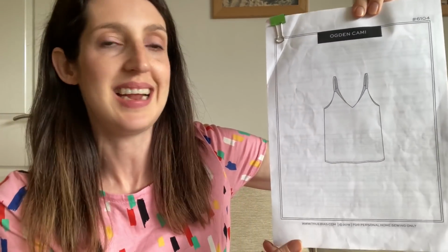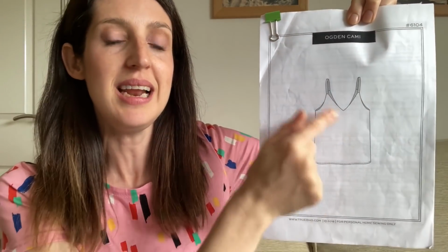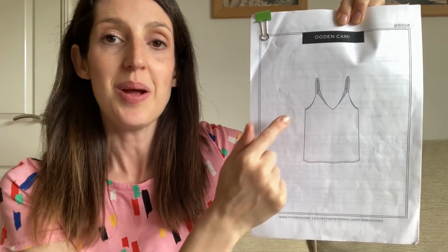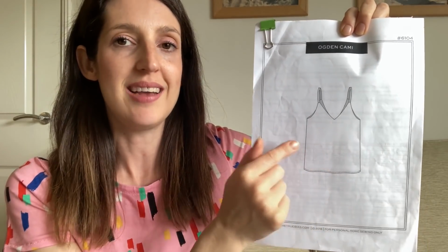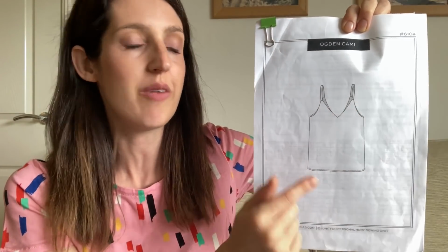So I thought I'd show you the pattern. I'm sure you've seen this pattern before. It's like an indie classic. This is the Ogden Cami by True Bias. It's a really lovely camisole top designed for lightweight woven fabrics. You only get the one variation in the pattern. It's really basic, but it's just such a goodie, and it's such a wearable pattern, and it's great for hacking as well because it's such a simple base to work from.